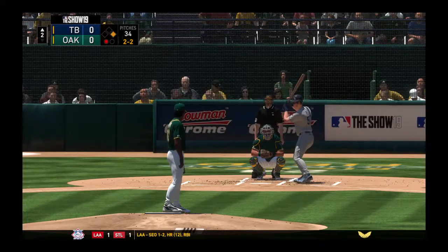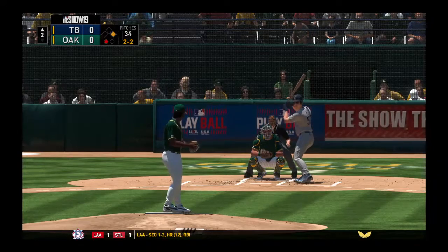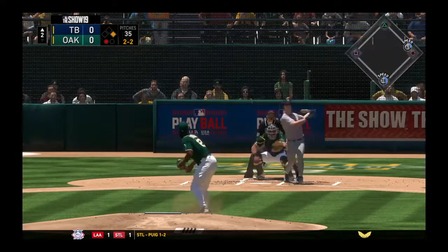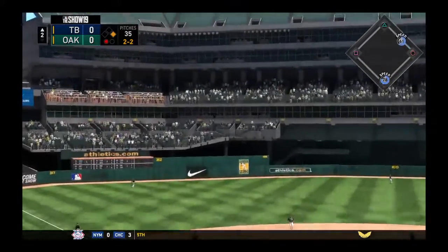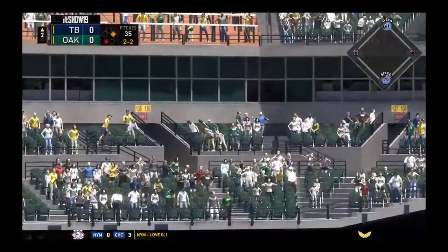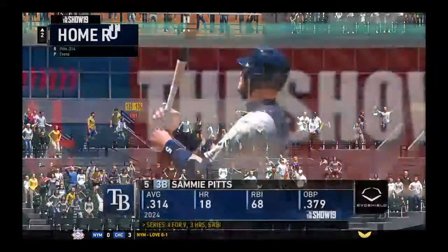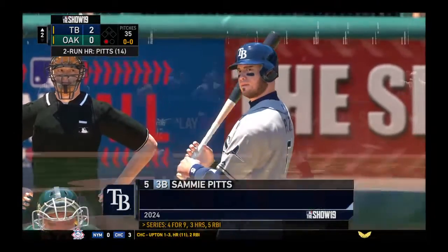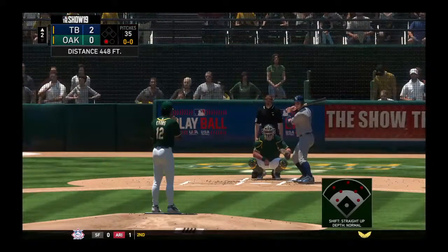He got ahead with 2 good fastballs and then tried to drop the changeup to see if he'd be out in front. Did a great job of laying off that pitch right there. Oh, hang on now. This ball is crushed into left field, and this one ain't coming back. This ball is gone. So coming to the plate, Sammy Pitts. 9 at-bats in the series and 4 base hits.